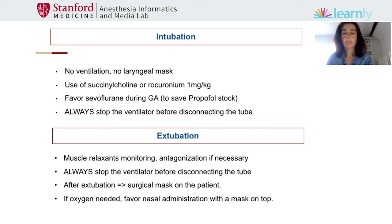After extubation, we immediately put a surgical mask on the patient. If the patient needs oxygen at that time, we favor nasal administration, and we put the surgical mask on top of the nasal administration of oxygen. And that's it for me.